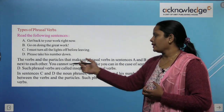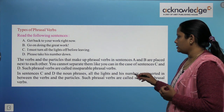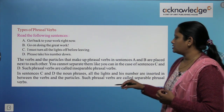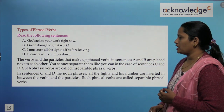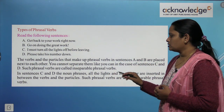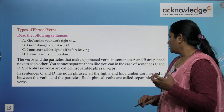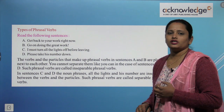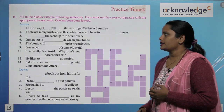In sentence C and D, the noun phrase all the lights and his number are inserted in between the verbs. So verb के बीच में इन दोनों को हमने insert कर रखा है and the participle. Such phrasal verbs are called separable phrasal verbs. So ऐसे phrasal verb को हम separable phrasal verbs भी कह सकते हैं.